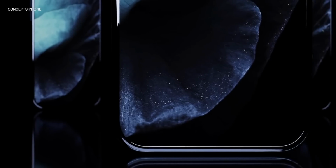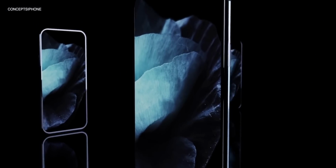We don't know what's for certain and what is not for certain, but you can probably expect the new iPhone 12 to come, of course, this fall, maybe a little later in September into October if things do happen to change around.